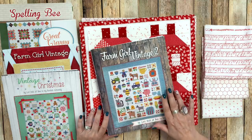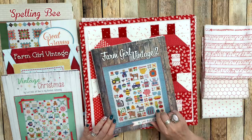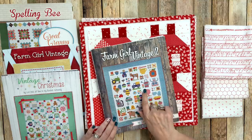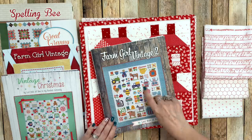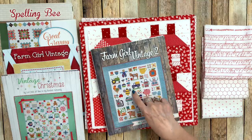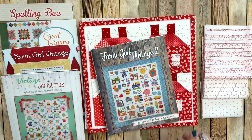I just am showing you what I'm doing. I know a lot of people are doing the exact same setting that I am, and so I wanted to show you how I'm doing the borders, because I did tell you that this quilt takes borders for each block. When I say borders, I'm not talking about the outside quilt border. I'm talking about each individual block has a border that goes around it. Now, I like to do that.